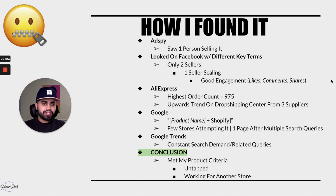Moving forward, I went to the AliExpress Center and I validated the product by analyzing the trend of orders from the first 3 suppliers.